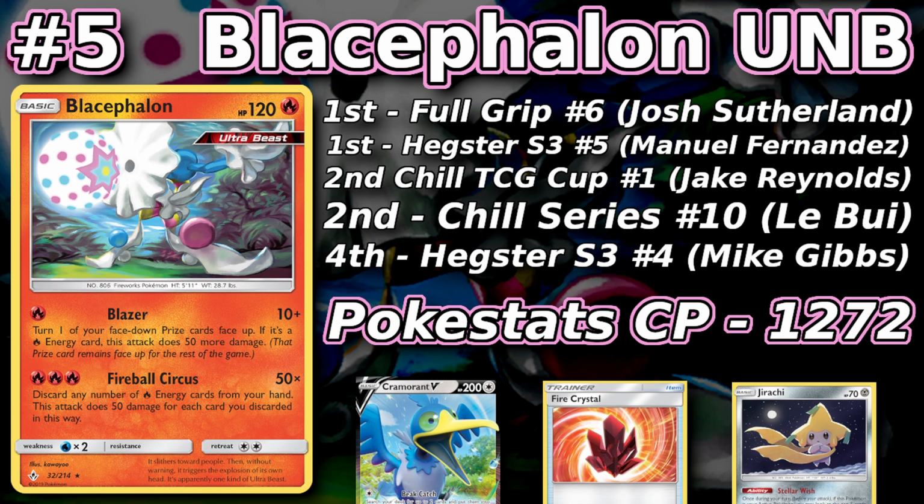But Blissephalon, it's incredibly powerful. Again, kind of like Centiskorch, right? It just has the potential to hit crazy damage and take 3 prizes all of a sudden. Blounds is one of those decks where if you have Oricorio in hand or on the bench, and you have Jirachi in the active spot, you can stamp Blissephalon down to like 1 or 2 cards, and it can just get all of those cards back into its hand if it needs to, which is really, really powerful.